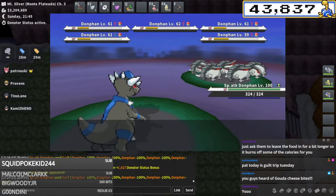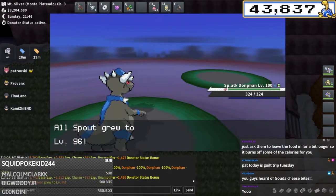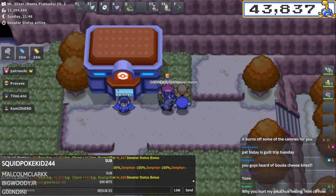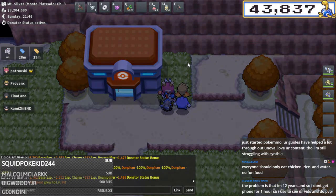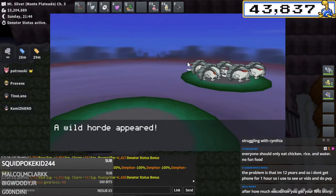Beans, mash, best mash. How many encounters for your first shiny? An estimated 300,000. My first shiny was around 300k encounters, and it took me 2,200 in-game hours. It was pretty unlucky. But then my second shiny was super lucky.